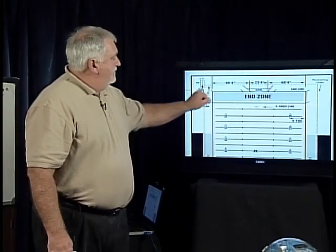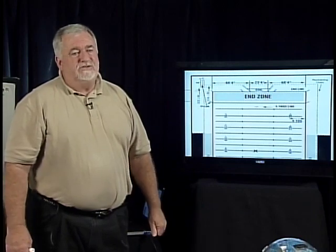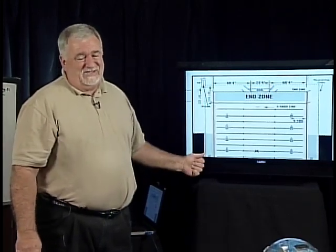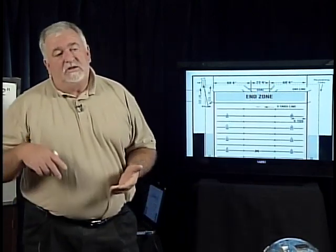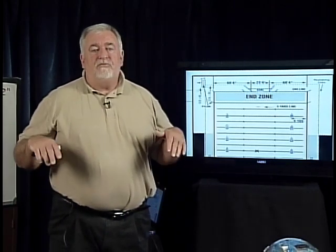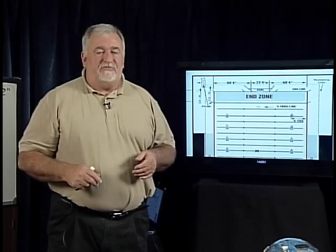On the outside of the field is a restraining line that has to be 2 yards off the sidelines. That's to keep the media back, spectators back, people that are not a part of the game itself on the outside of the field.